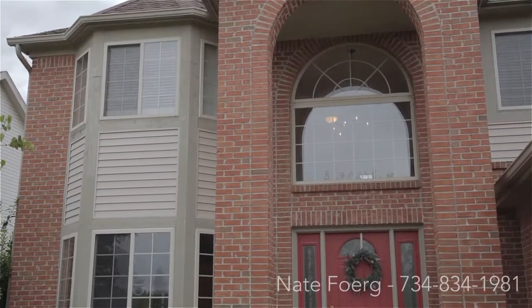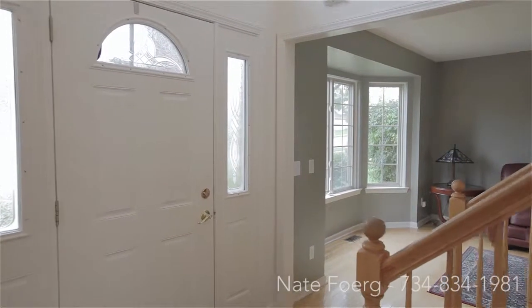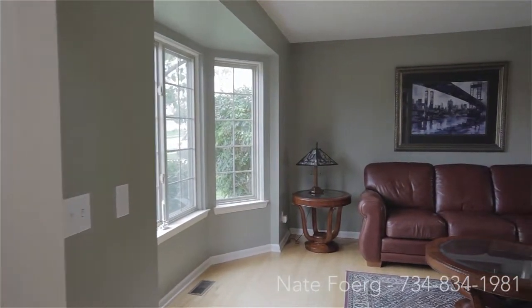Step inside this gorgeous 4-bed, 2.5-bath home, and you'll start to feel relaxed in no time flat. Enter through the 2-story foyer and head through the formal living and dining spaces located on the south end of the main floor, both of which offer great views of the lot.